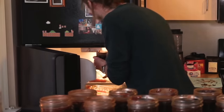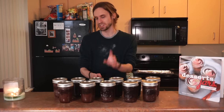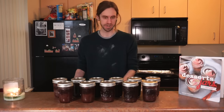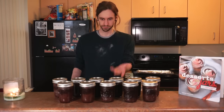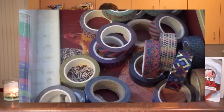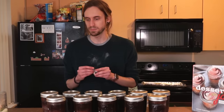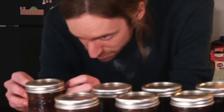Not quite done yet. All right, so I've sealed off the remaining jars, but they still don't quite look special enough. It just kind of looks like we, I don't know, pooped in a jar. So I'm gonna decorate these jars with washi tape real quick. It's not gonna make a difference how it tastes or anything, but presentation-wise, we wanna get points for presentation here. Every time you cook, it's a competition. And presentation matters.